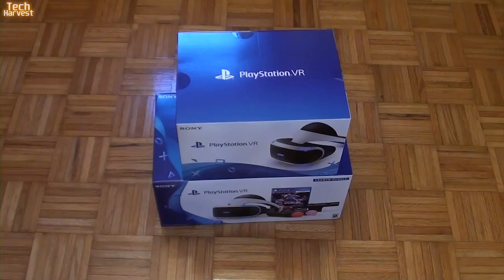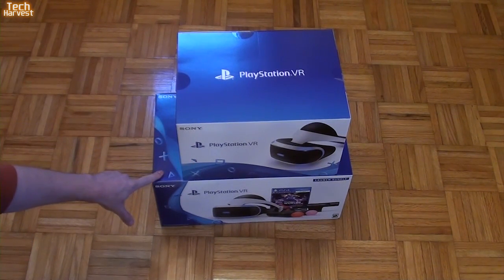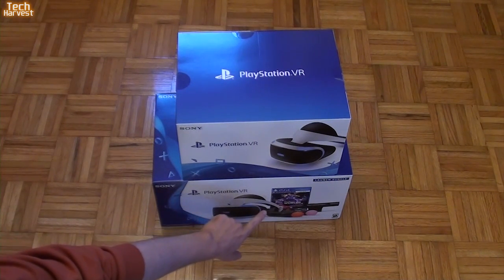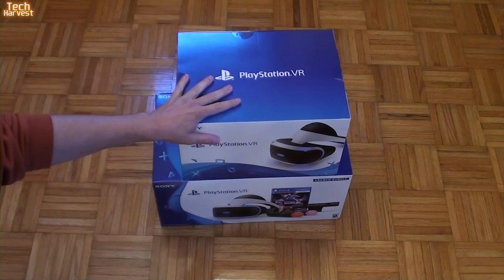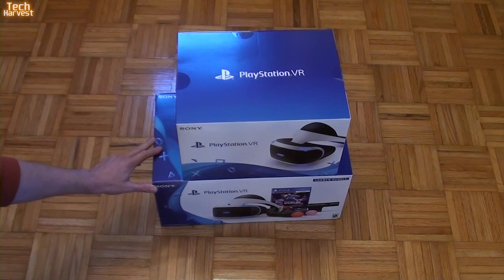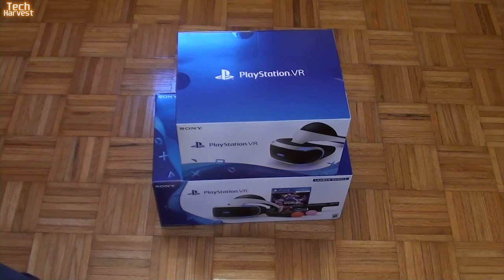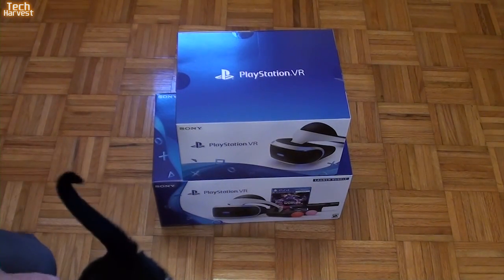So there you go, regular PlayStation VR, which is just the VR headset, and then the PlayStation VR bundle, which includes a camera, which I already have, so I'm going to be selling my PlayStation camera. It includes the Move controllers, 2 Move controllers, and it includes the VR Worlds game. This retails for $399. This retails for $499. So what am I going to do with this? Well, I'd love to give it away, but it's not going to happen. I'm just going to return it back to Best Buy.